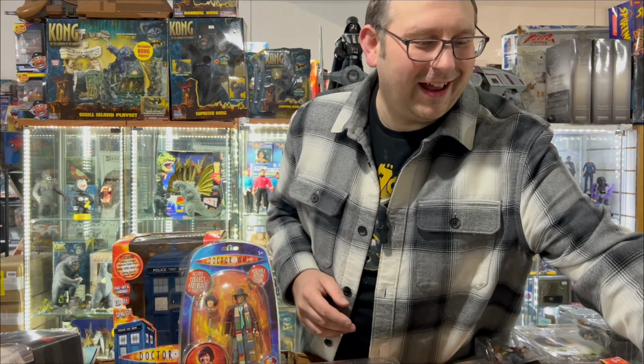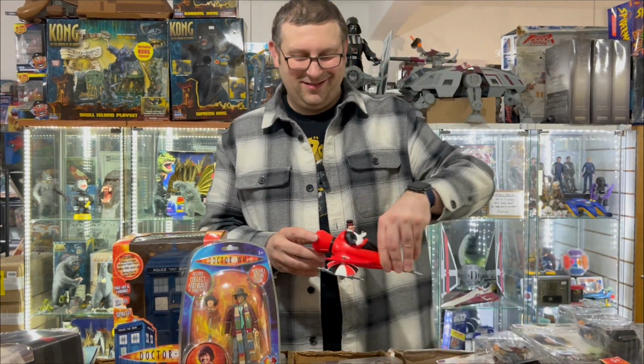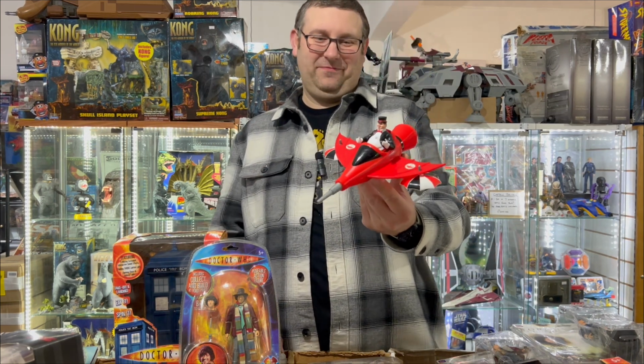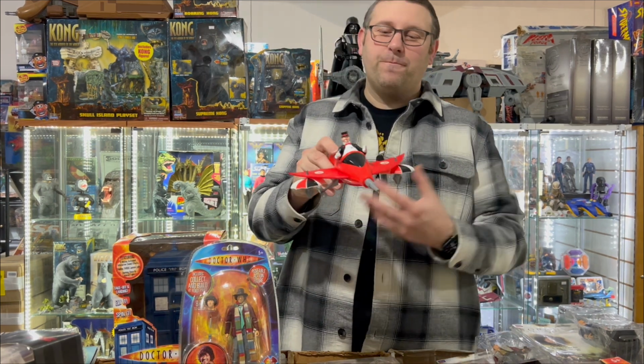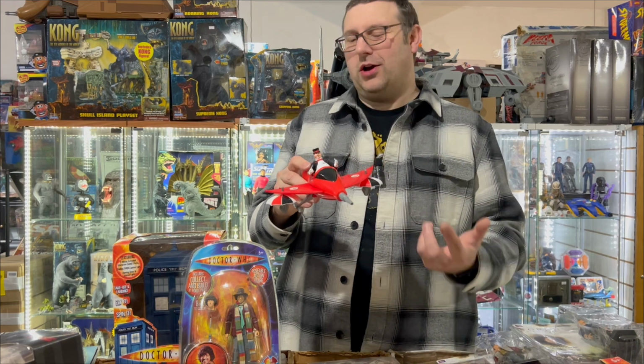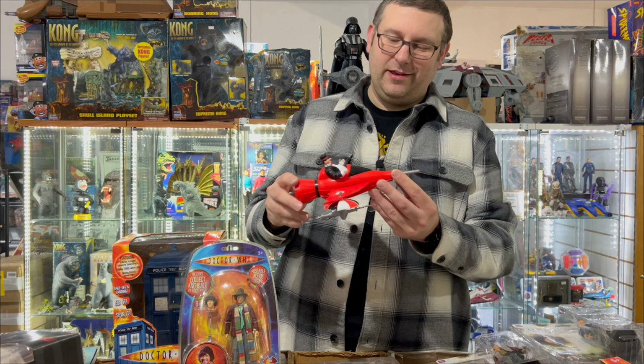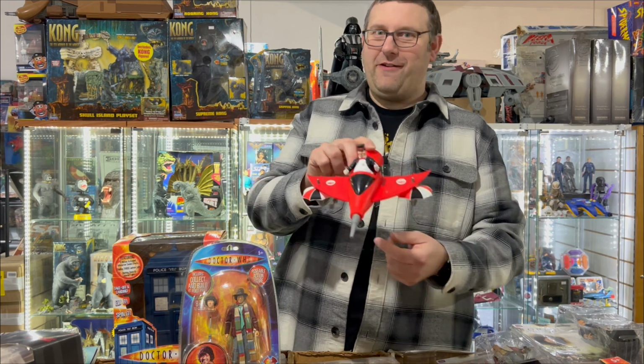Five pounds. Same guy, seemed to buy everything from the same people. Same guy also had this on his stall. That's awesome. Absolutely brilliant is that. He thought it was complete. It's not. It's missing one part, and I did realise that before I bought it. But it's very, very cool.